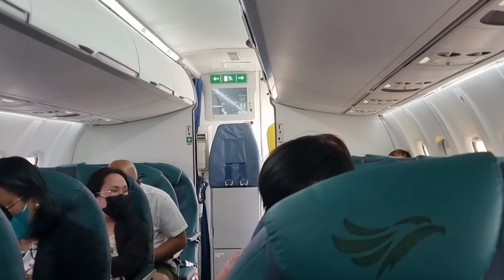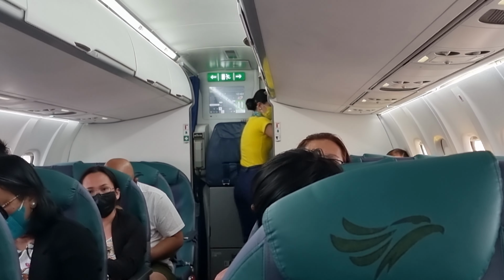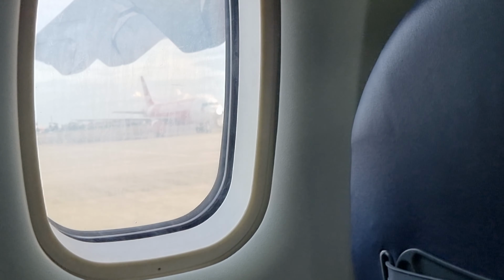Soon enough, the cabin crew closed the door and we started our engines and taxied to the runway. The features of this aircraft. Each seat is provided with a seatbelt. To fasten, push ends together. Tighten seatbelt by pulling loose ends.